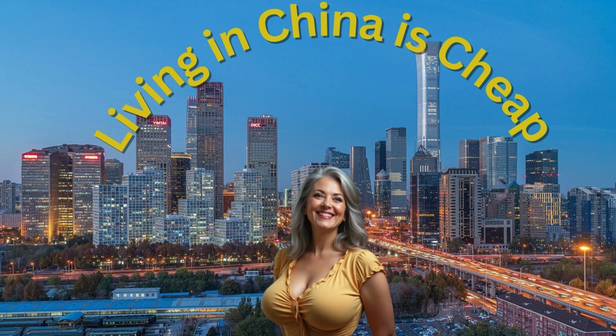They took us on a tour of 3 different apartments to give us an idea of what we could expect to pay. And the prices are unbelievably low compared to what most of us are probably used to paying here. Makes you rethink things, doesn't it? What we think is normal here could be a total steal somewhere else. Okay, so first up, picture this.